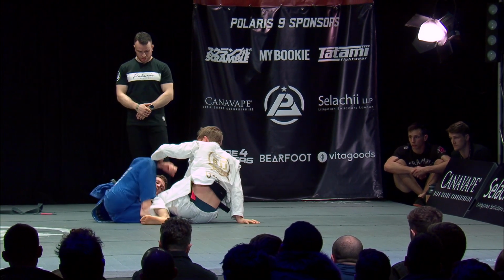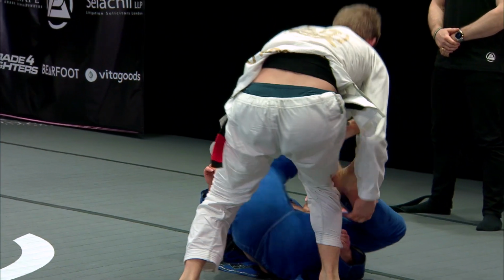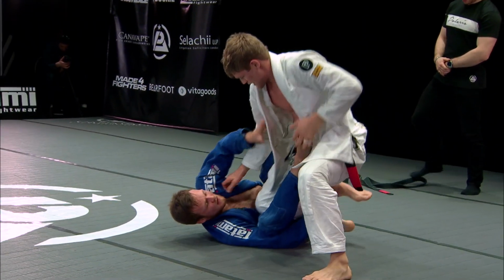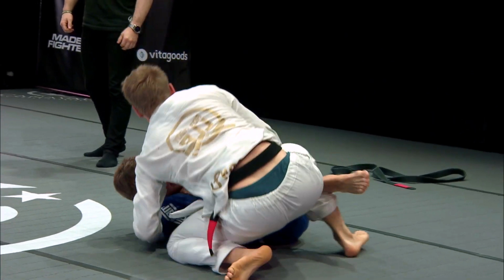Very nice sweep there from Sebastian. I think that was aided by Langaker trying to step through and pin the leg down. Good change of position here. This all Norwegian clash closing out our preliminary card.